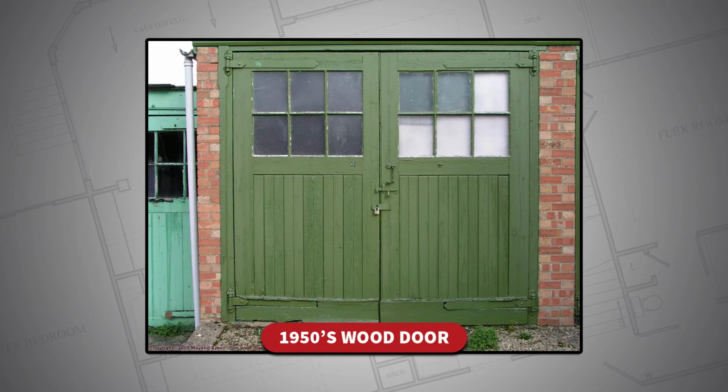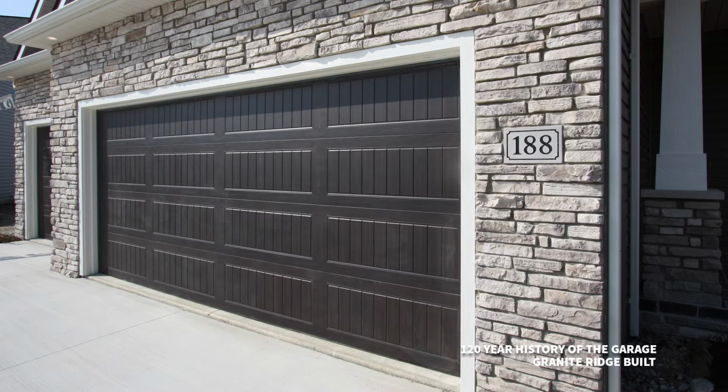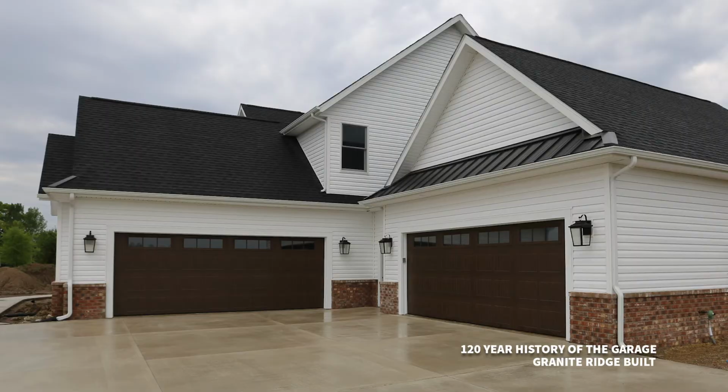So they started incorporating some other materials. Absolutely. You know, we're looking at the doors that we have now are made of fiberglass or aluminum. We have steel doors. So it's really helped in the overall weight, the look. It's helped in the function of these doors and the overall style. We can do so much more with them now.